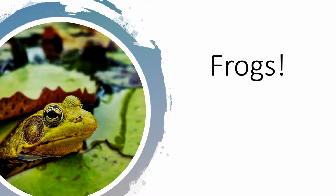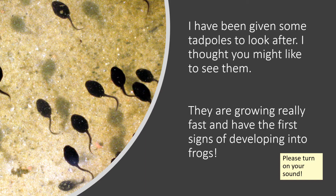I'm going to talk to you today about frogs. Now, my friend two weeks ago asked me if I would like some tadpoles as she has a garden pond with lots and lots in. So she left on my front doorstep a bowl with some tadpoles and some pondweed. And luckily we had an empty fish tank at home that we've put them in.